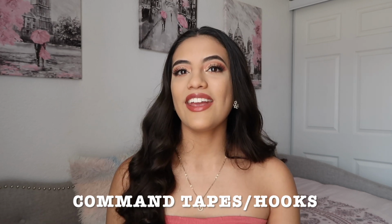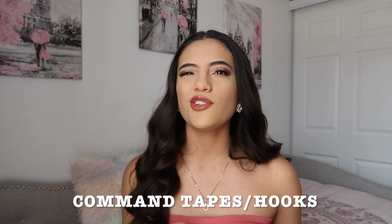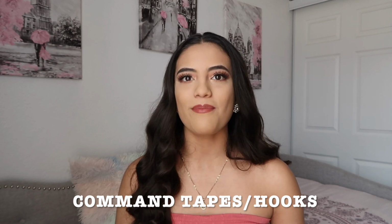Depending on the dorm that you are in, they can get super strict when it comes to putting things on the wall. So I do recommend you guys to just go the easy way and buy some command hooks, some command tapes. That way you won't get in trouble, or they won't end up charging you for the holes in the wall or anything like that.